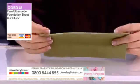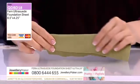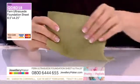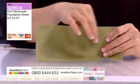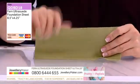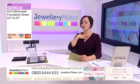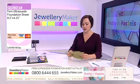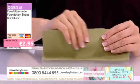Ultra suede, fern ultra suede. I have never used this before, but I am reliably informed that this is what you would put your seed beading against and other wire work, and you can glue cabochons to it to stabilise. If you're doing a big collar piece, you put this on the underside, cut round it, and it gives you a nice feel to the back of the work, so you don't get any harshness from the wires or any of the beads. But that is so smooth. Have you felt this?